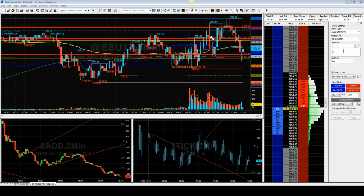I moved my stop down to break even, so that if it pulled back up, I would have at least gotten stopped out with a little bit of profit. So I was watching this area right around here. This is a high volume node, or a VPOC, volume point of control, from I believe yesterday or 2 days ago. That's what this yellow line here is. And then this red line is just a resistance level on my 60-minute chart that I picked up on.